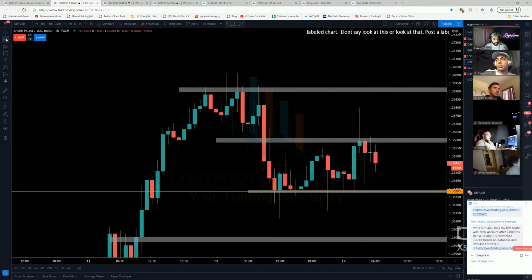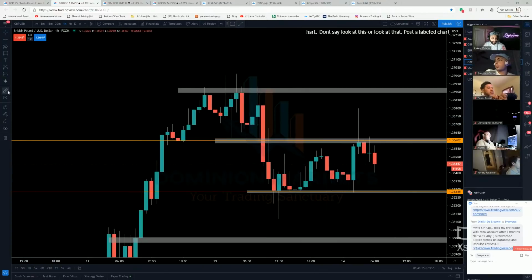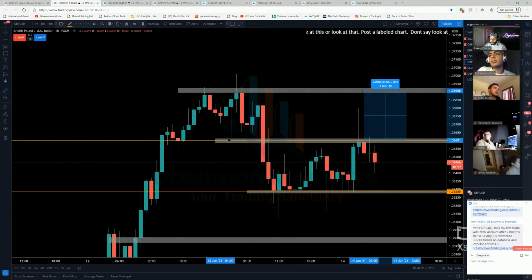Perfect. So we got a target for sells. Now we got to look for a target for buys. And target for buys is pretty easy. I mean, if we break above 1.36600, then you got this wick fill over here, 20 pips away. And then you got the full range over here, which is 30 pips away.